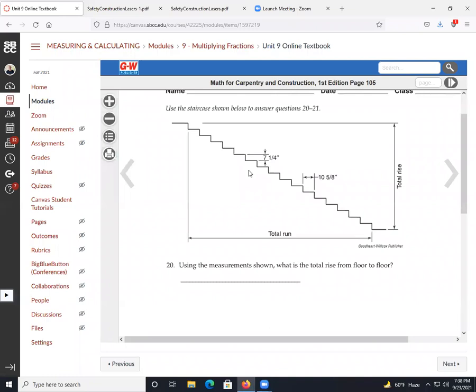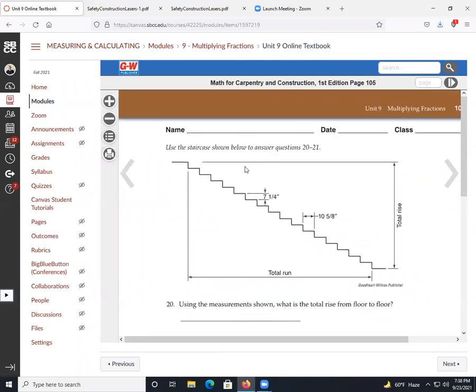Okay. So still reviewing, use the staircase shown. Okay, sorry. Back and forth. Yeah, I love these hybrid classes. I wish you guys were all here, but I'm glad you can make it. If you can't make it, I'm glad you're here on Zoom.